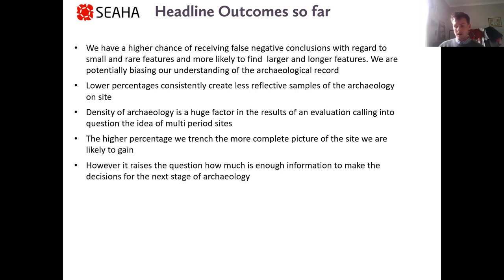But actually, I think it raises a more interesting question, which is how much information do we need about a site to make the decisions for the next stage, and how much risk are we willing to accept, and is each partner in development willing to accept? Are we willing to accept that 50% of the time we miss our rare features, or do we need it to be 80?